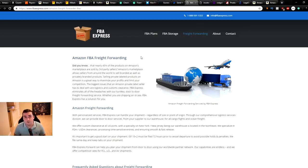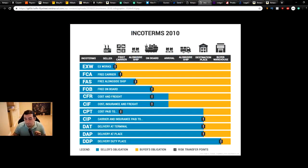Now, there is one more thing I wanted to talk about before we move on from freight forwarding, which is something called Incoterms. This is basically the agreement you as a buyer make with the seller, splitting up the responsibility. And this is a great little graph I found off a little Google search, explaining who takes over the responsibility. So when you see a lot of orange, that means a lot of buyer, aka you. It's your obligation to ensure it gets to all this: onboard, arrival, alongside, ship, destination, place, buyer, warehouse. Basically, this meaning the Amazon FBA warehouse.